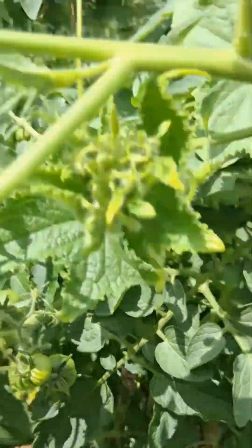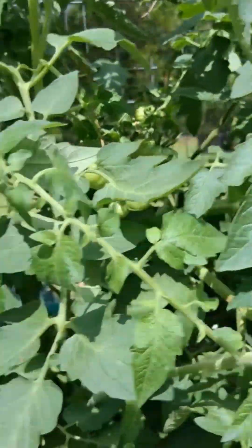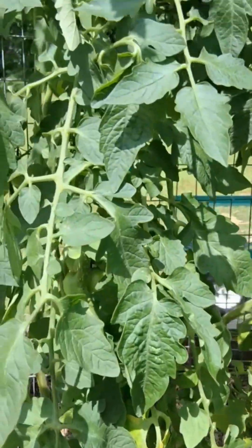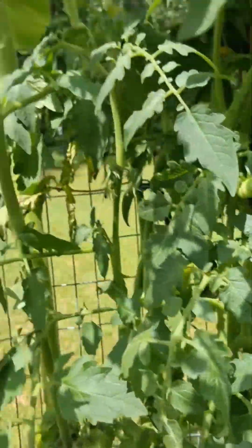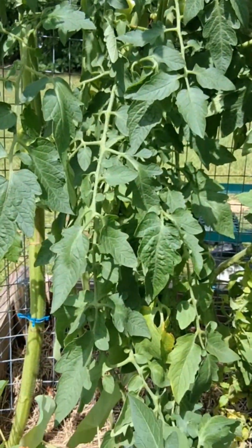Just lots of good fruit. I hope we do not go into a drought in July, and I hope it continues to sporadically rain all summer long. But lots of good stuff happening over here.